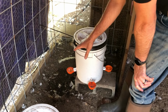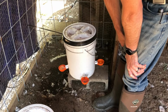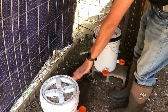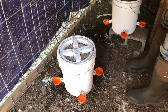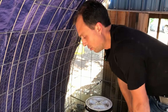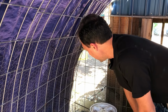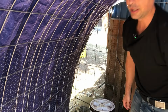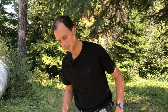We still check the water just in case something has happened. You don't want to rely on this entirely, but we like having 10 gallons of water here just as a backup. And this has just made life so much easier with the watering situation for the birds, and just keeps water moving through the buckets every day. And then let me show you the last station.